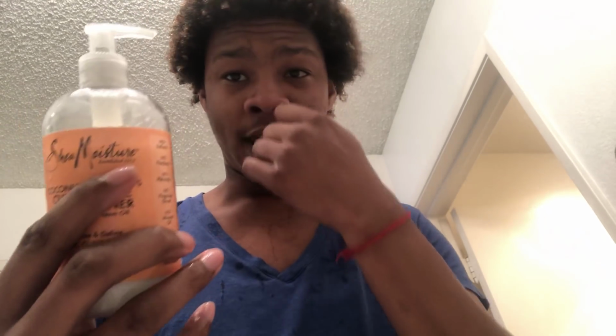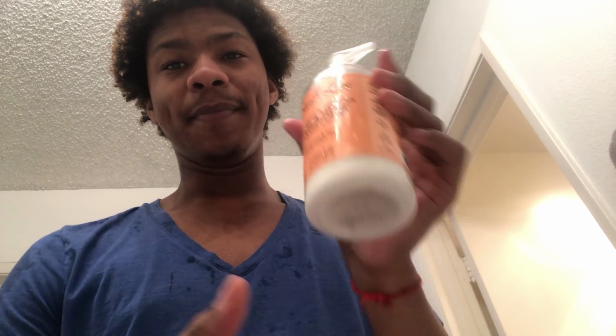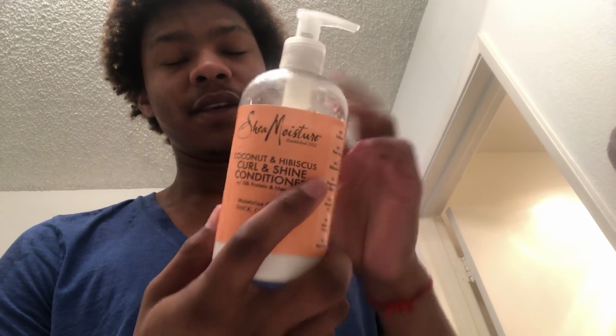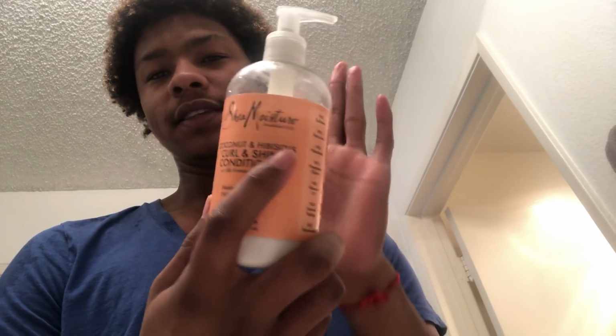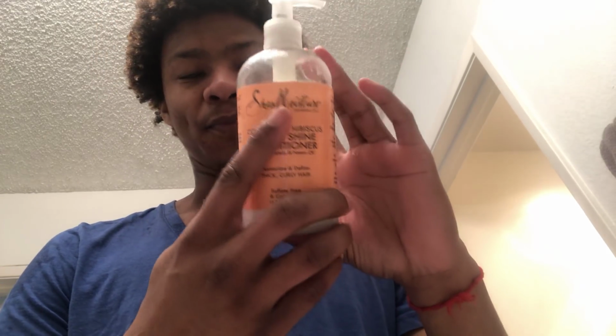Especially if you're a guy. A lot of guys with their hair have a tendency to have dry scalps or dry heads. And this helps to retain moisture, keep your scalp healthy, and rejuvenate your hair follicles. So after doing my shampoo and conditioning, my adventure then begins.